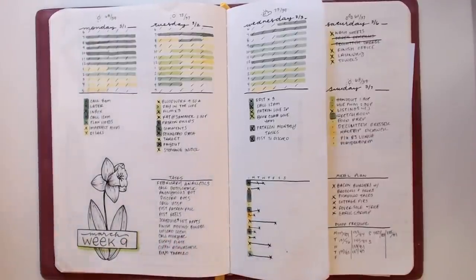All right. I love these colors, Debbie. I love green. It's one of my favorite colors, but it has not been one of the colors I tend to use in my bullet journal as much. So I love how this looks. Anyway, yeah, I'm loving this.